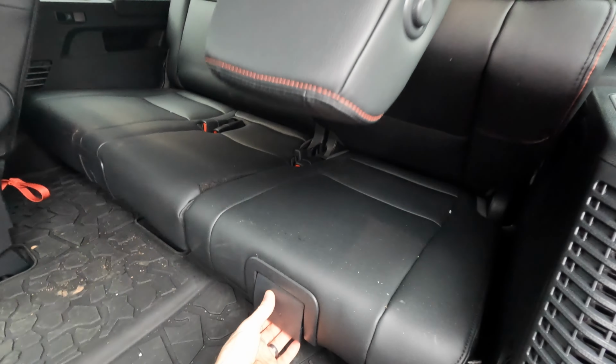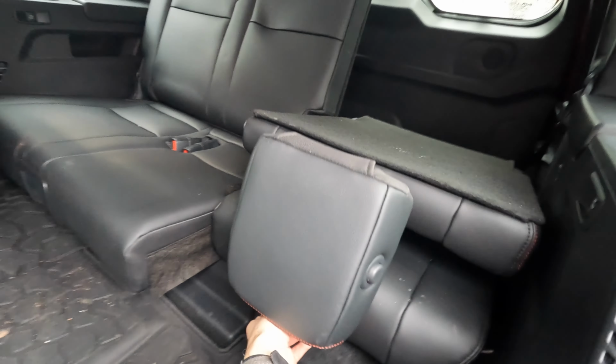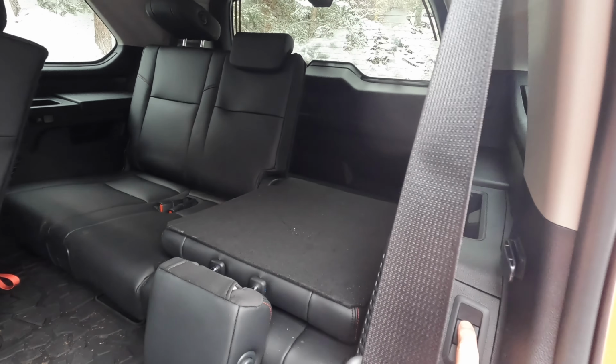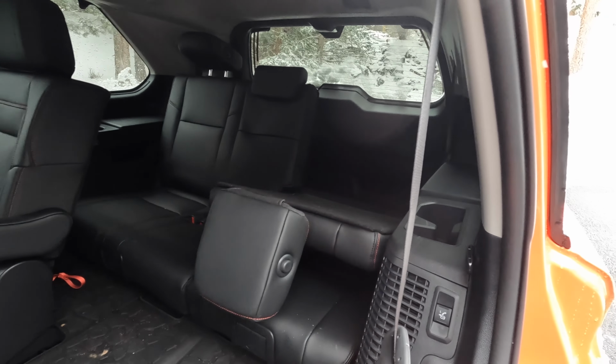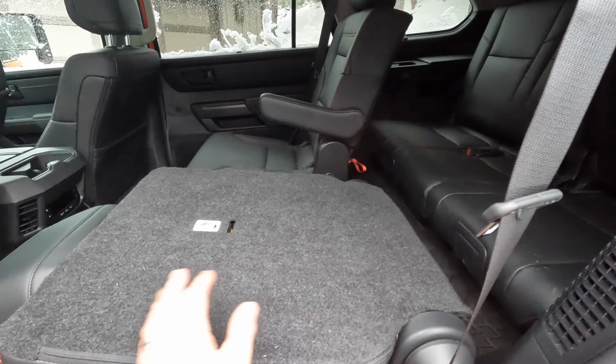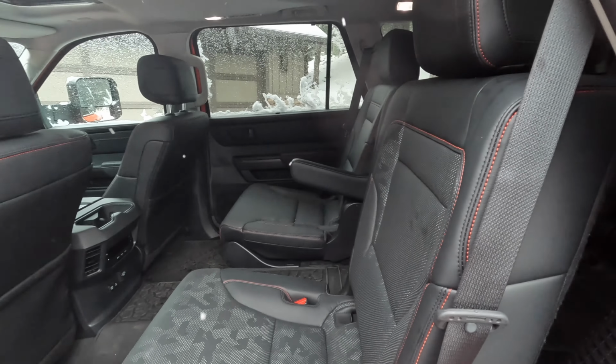We've also got this little lever right here that you can use to slide the seat forward and backward to adjust your legroom. Of course, it's also going to affect your rear cargo space, so you can push that again to bring that seat back up. And then we can drop this seat down easily as well.